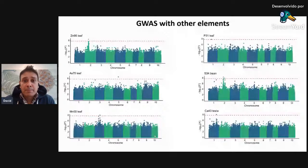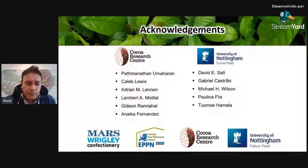because we understand the importance of building partnerships and developing the science. For cocoa, what I'm really interested in is developing the crop. With that, I would like to say that for the cadmium project, we've had a team of people at both the Cocoa Research Center and the University of Nottingham working on this project, from the plant breeders to the biochemists, the analytical chemists and the bioinformaticians. They have all contributed greatly to developing the research so far. We're also quite grateful to Mars, who has been very supportive of this project. Scientists at Mars have also helped a lot in bringing this project forward. And we're grateful to the European Union, the EPPN funding, for helping us phenotype the different cocoa varieties. With that, I'm open to any questions, if you have any. Thanks.